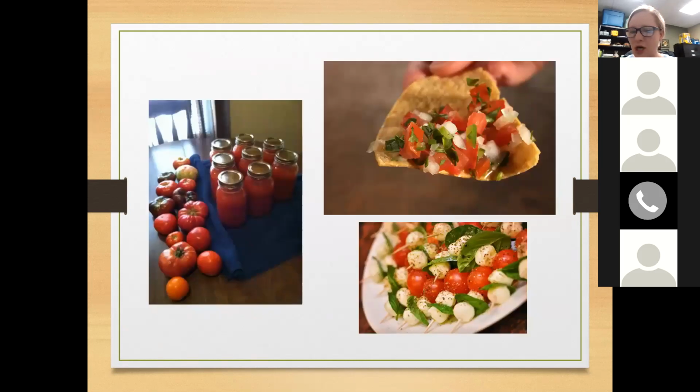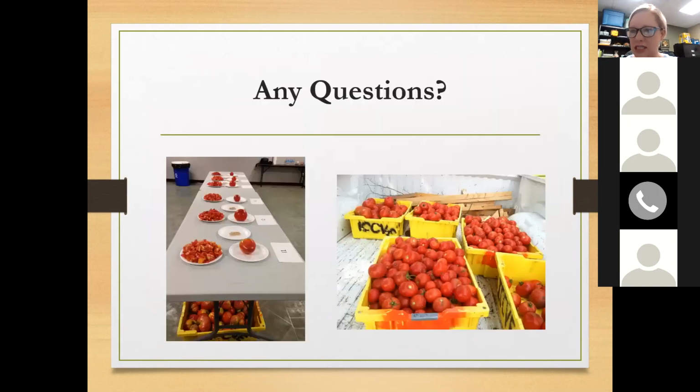And then, like I said, don't give up. This is the benefit, being able to can tomatoes, to make juice, salsa, pico de gallo, fresh tomatoes. This is what we want right here. So don't give up. Summer is starting. And again, the extension office, the Master Gardener hotline, we're here to help you if you have problems, because we want you to have successful tomatoes. So with that, I will stop sharing and open it up for questions.